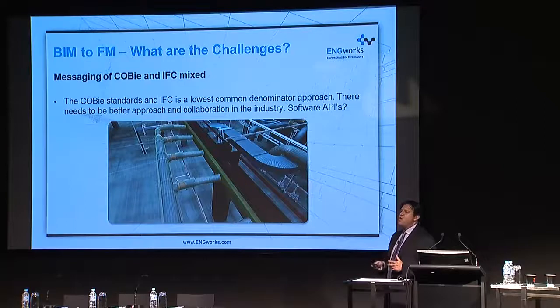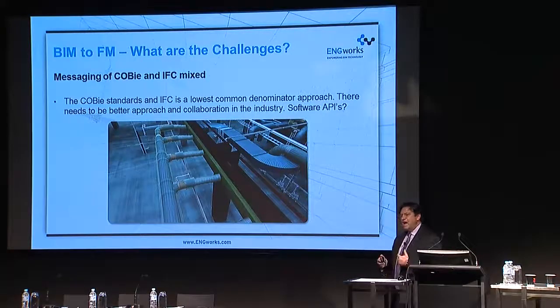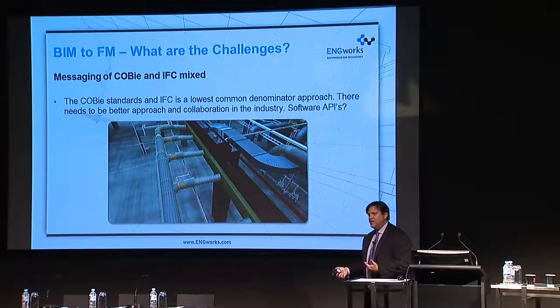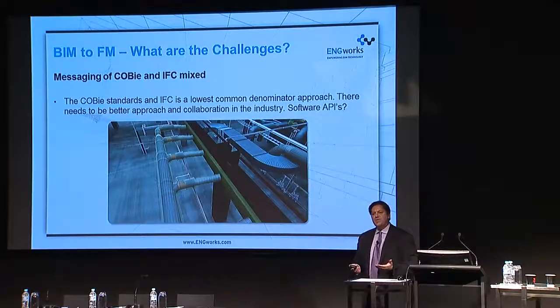I think that some of the problem from the owner side is that the industry tries to brush off in an easy way, trying to simplify the process to FM, like COBie. I mean, at the end of the day, just like we were talking in BIM execution plans, I believe each owner is different, because each owner is going to use a different product. Each owner will have a different, even carry it to SAP or other kind of things. There's going to be a plethora of options for them.